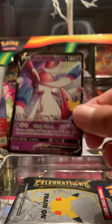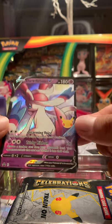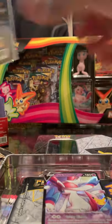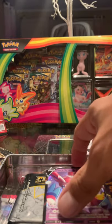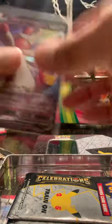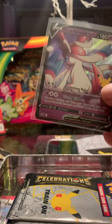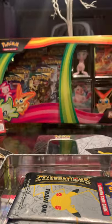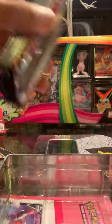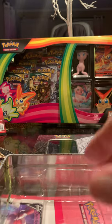All right, so we did get a V. We got a dark Sylveon. That does look cool. I think that's my first card. Let me sleeve up. This is our first V of the day. I wonder if there's a VMAX. Pretty cool. All right, put that guy there. Wait, that one has the Pikachu one. Look, yeah, these are the 25th ones. Oh. 25th anniversary, so let's see.